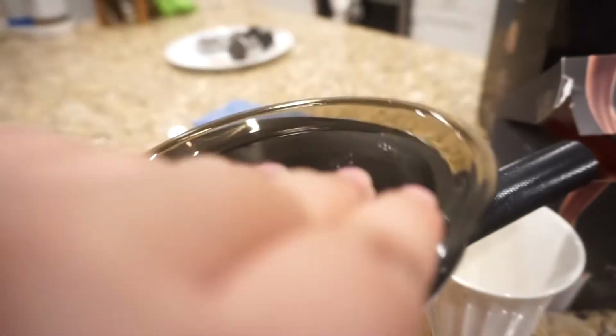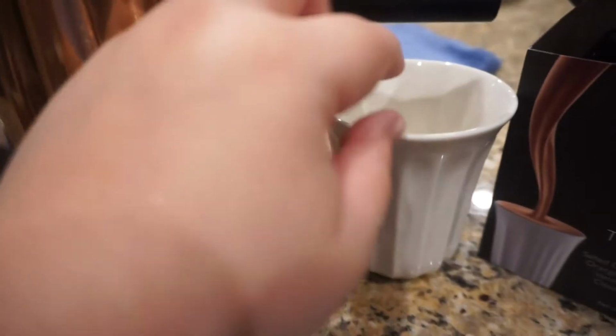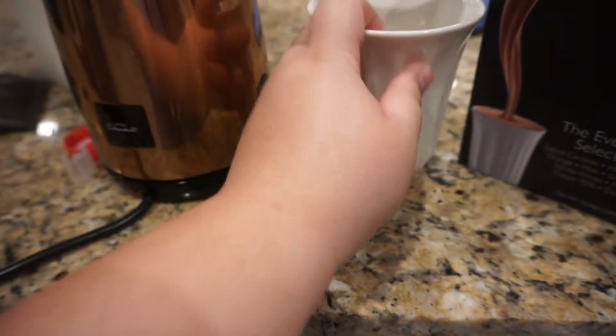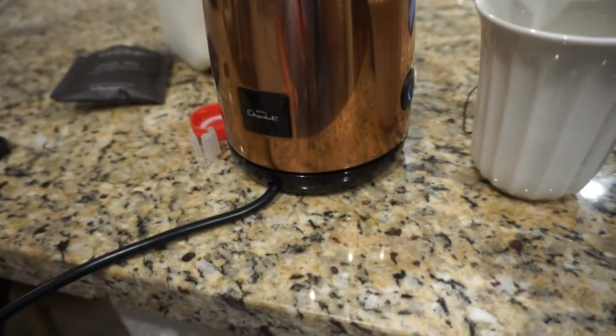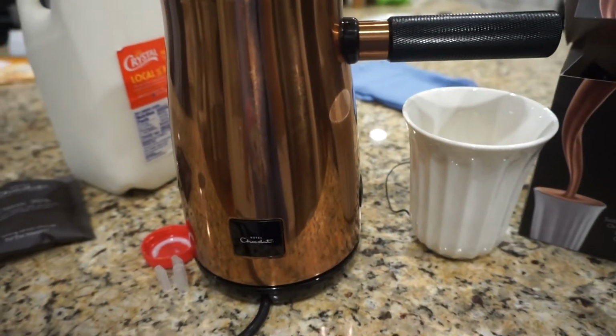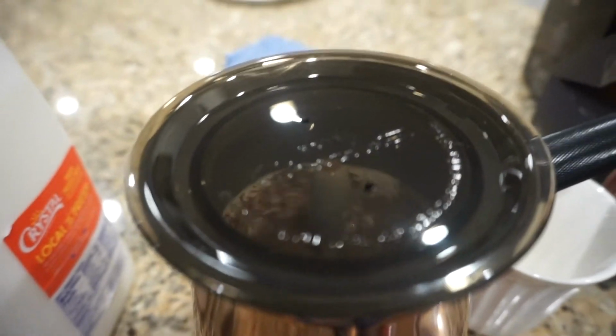Just cover it. And I'll also use their own cup, hot chocolate ceramic cup. And it says just put on the power. It will be done for 2.5 minutes. And it's all done. You can drink this one. So, ayan.